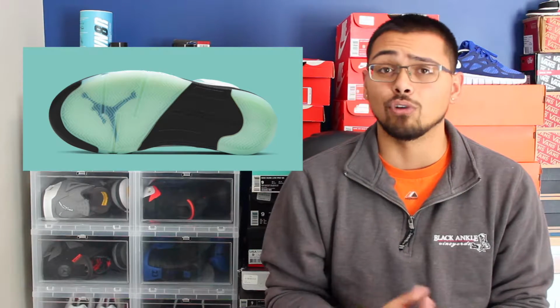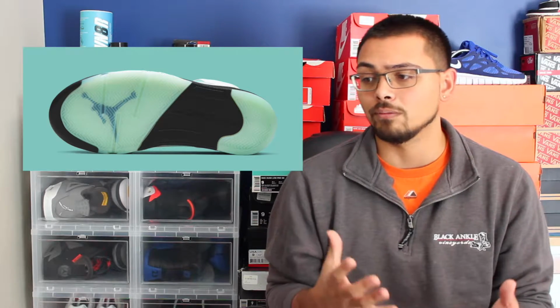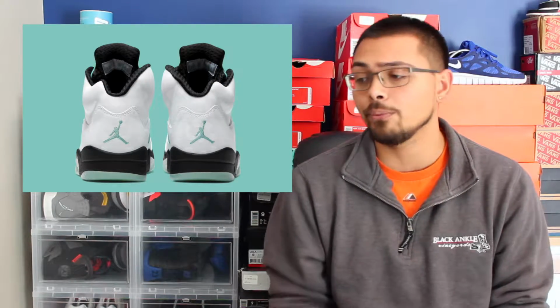As far as that price tag goes, I don't know what's going to be setting this Jordan 5 apart from any other Jordan 5 on why it's going to be $225. I'd like to really get these in hand, just to see what the premium is about. As far as the colorway goes, though, it's actually not a bad colorway in my opinion.